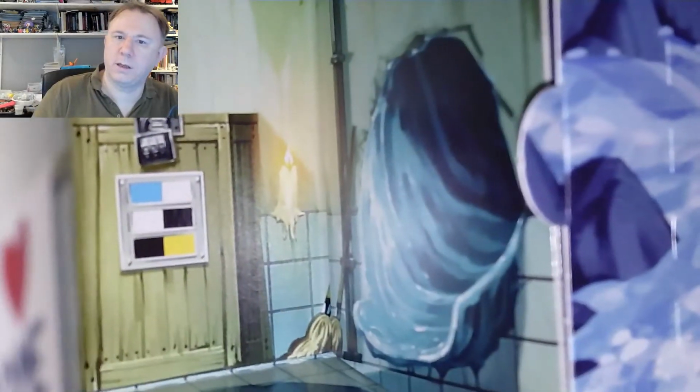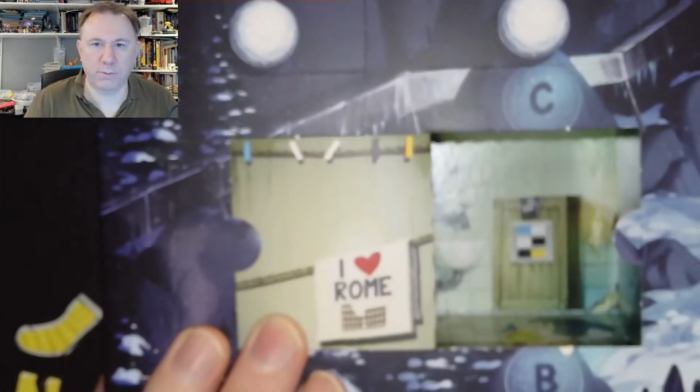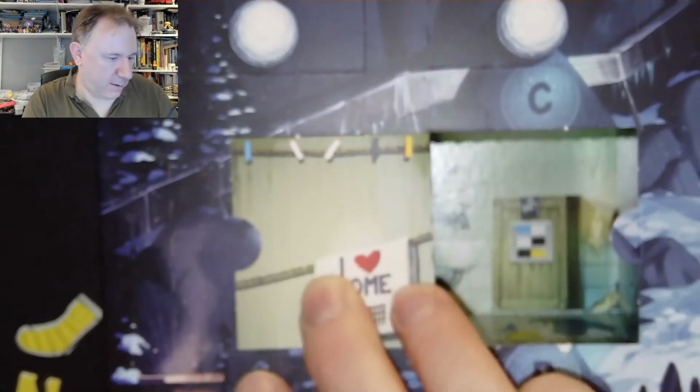On the other side of the room here, there is... that's just the chute we came out of. I don't think there's anything important there. So my guess would be the important things in this room... Just wait for that to focus. Let's give it a hand.